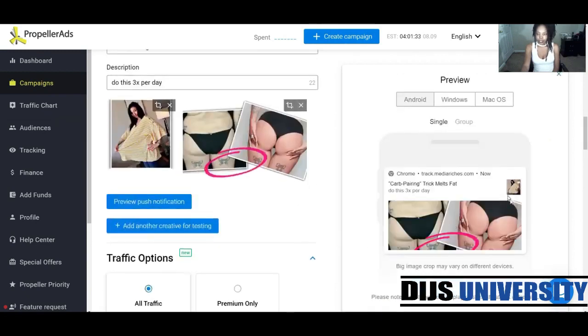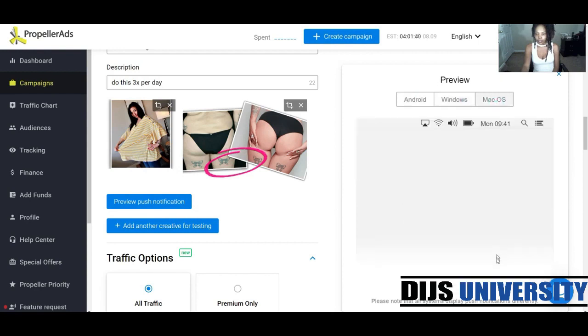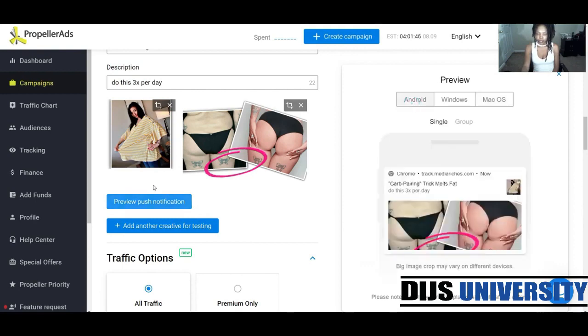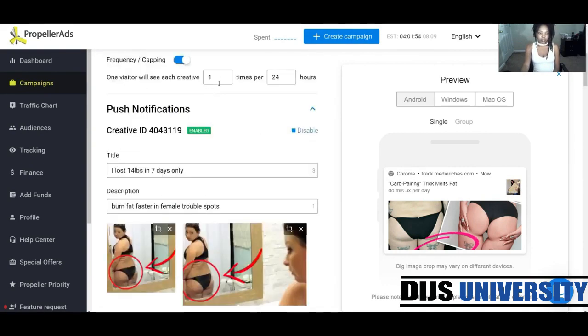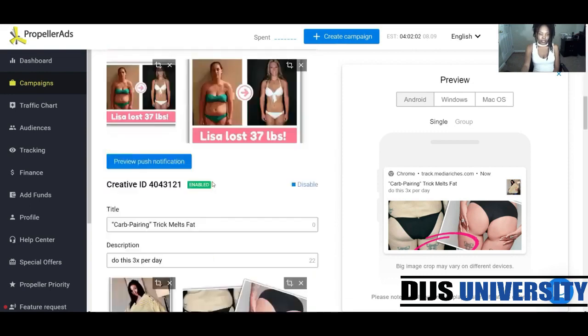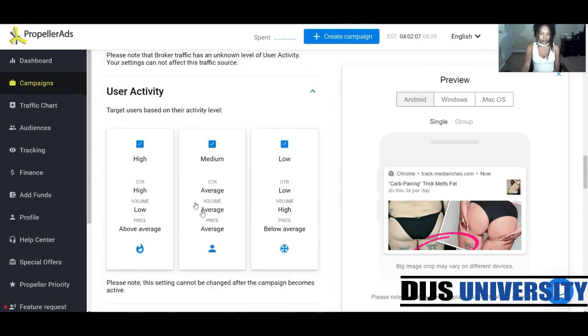And then here you can take a look at how it's going to look. Right? And then you can look at your preview to make sure your text is good to go. Okay? And then, as far as the campaign setup itself, we're doing cost per click. The frequency capping is by default 1 per 24 hours. You can play with this, 2 per 48, whatever have you, depending on your testing. And we will go for all traffic. And for testing, I would probably just do all.